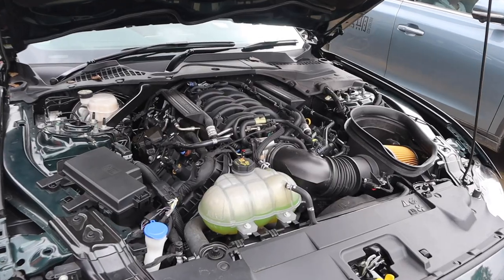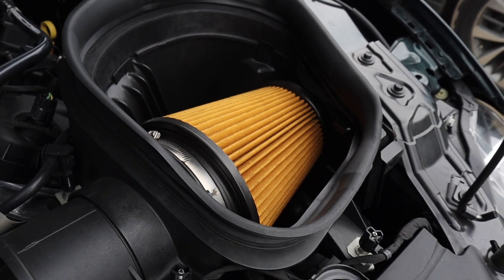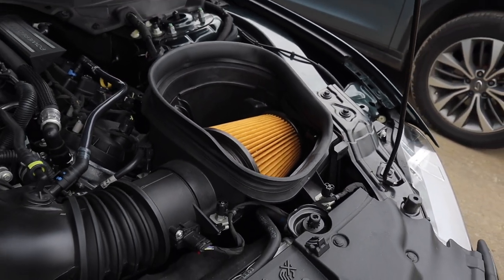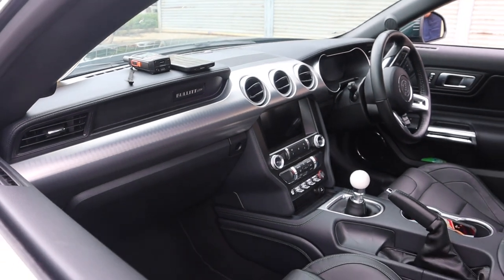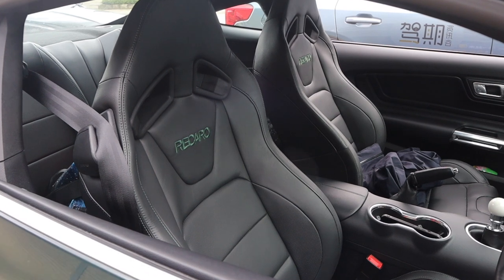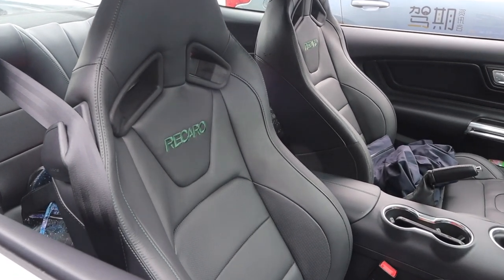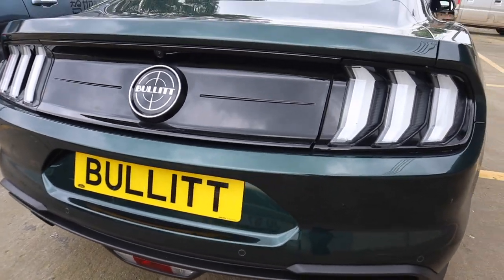The engine is tweaked to 490 horsepower with different exhaust and intake system. And they only made 3,000 of this, and only 150 is right-hand drive, as you can see. So it's in the same color as the one in the movie back then. And the coolest thing is this owner also got a matching personalized plate, Bullet.